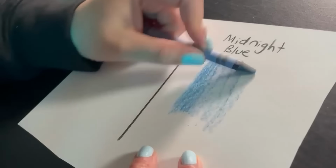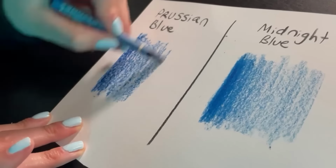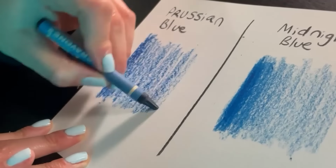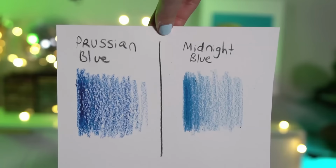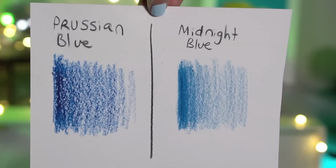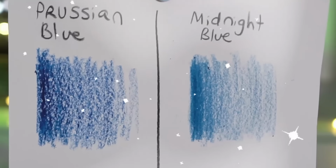First up will be Crayola's Midnight Blue. And here is Prussian blue. They look very similar, I'm not gonna lie, but the Prussian blue is a little bit darker. It's a little bit more blue. Compared to the Crayola one, it looks expensive, like it looks fancy. I'm sad that it's no longer in circulation. This one's a 10 out of 10.